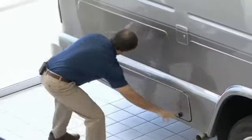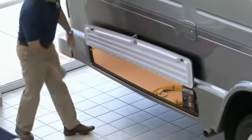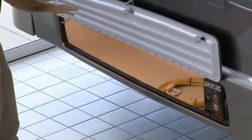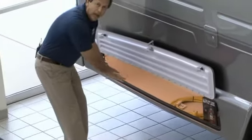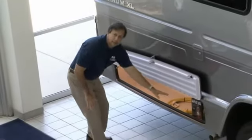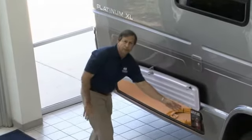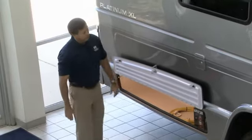Working on back, another storage container back here. Again, all fiberglass, lit. They've got these little LED lights all the way across. So no matter where you put your equipment or supplies back here, you'll be able to see them throughout the entire compartment. It's not just a light bulb. It's a strip that goes all the way across the opening of the storage container.